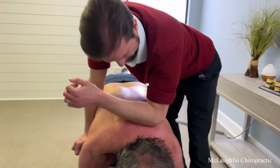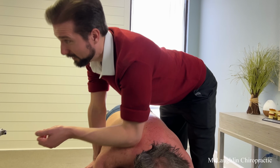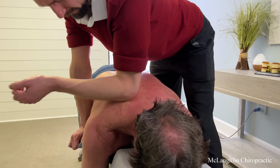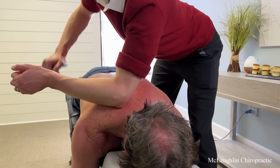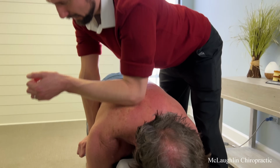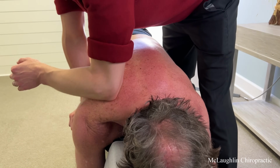You notice the difference here. You weren't protecting this side. I worked as hard as I could on the left side. He was barely flinching, and then I found his flinch spot right here. He keeps wanting to pull his shoulder blade back to protect it. Right? It's lock it up, and I'll just go easier. But we gotta. It's got to be opened up. It's got to be cleaned out.